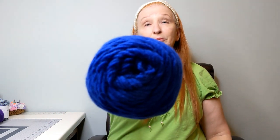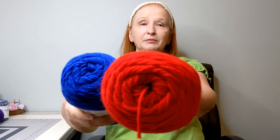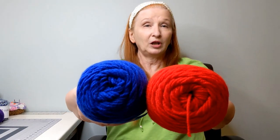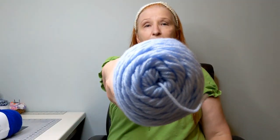and a blue. This is the color Varsity Blue. This is Varsity Red. Those are the colors, but look at them together. I mean, we've got the 4th of July coming up, so I wanted to grab some of those. And then I also grabbed some sky blue.